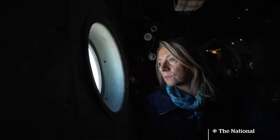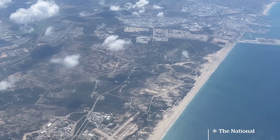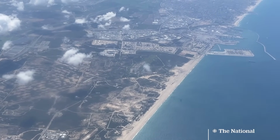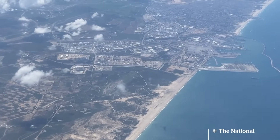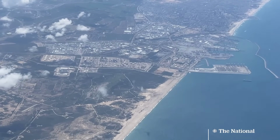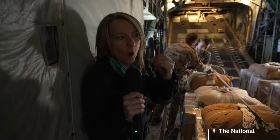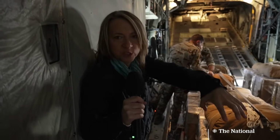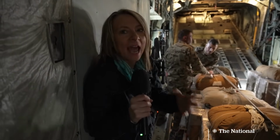45 minutes from takeoff in Amman, and they're approaching the coast of the Mediterranean, still very high. This is where they head out to sea, only to turn around and then get down to 3,000 feet. The UN has talked of wanting a specified landing zone in the north, like a stadium in which to drop this aid. It doesn't have that yet.